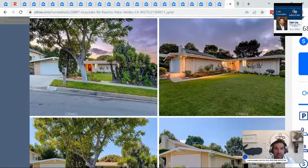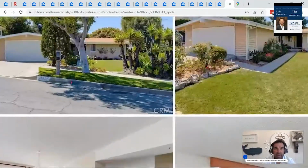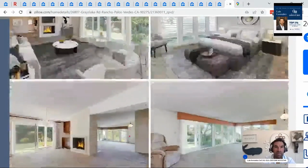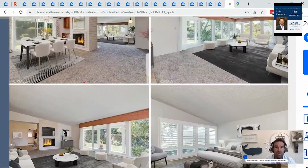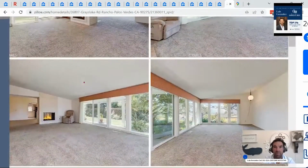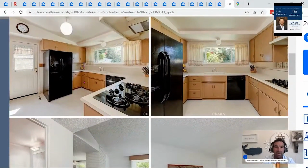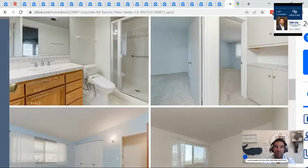It needs refreshing. I know it has a decent yard front and a decent backyard, but inside, you have your original carpet, or new carpet actually, but it is carpeted. It has this fireplace that goes into your dining room and your living room, which is actually really nice. Good, bright, lots of light coming in. Looks good. There's your kitchen. There you have a pretty original kitchen. So it does need refreshing, but the bones look good.